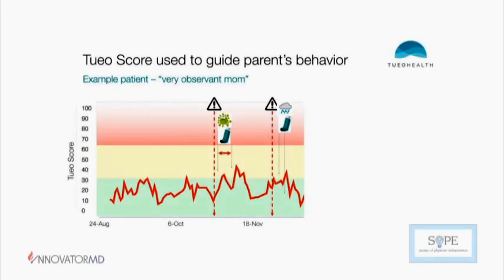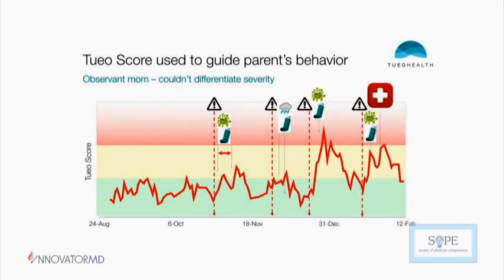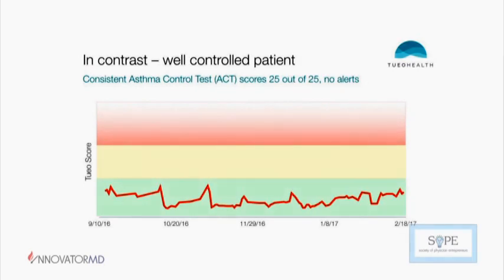So this is where it shows the value of having an objective measure and really understanding scale, and making sure that your child gets back to a well-controlled state before making changes. Just in contrast, here is another patient in the study who's been rock solid stable, no symptoms at all, and we haven't had any alerts go off.